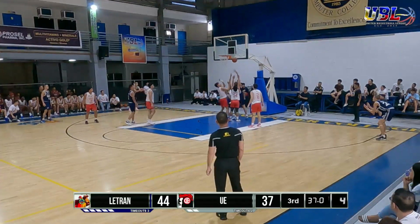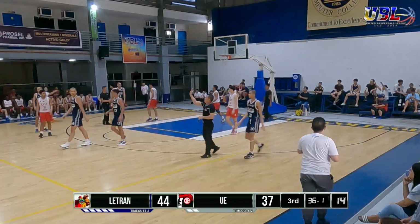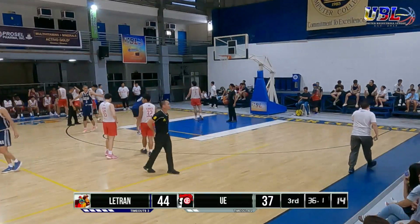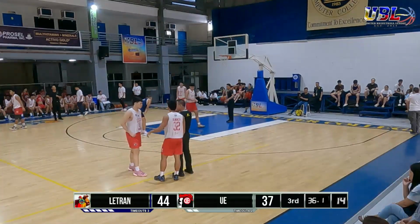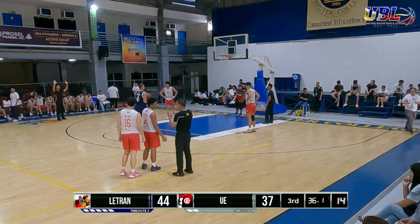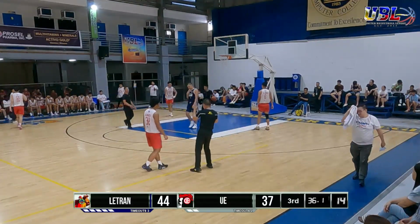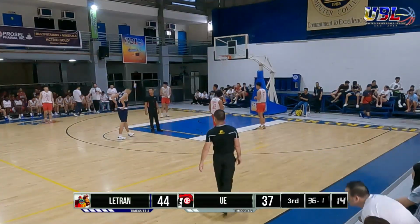Oh my goodness. Looking like he was going to go for that floater. He finds Reyes cutting through inside the paint. Going for that pass. Reyes taking it, throwing it back. He's going to shoot for 2:36 remaining. 14 to shoot for the LETRAN squad. Basti Reyes. He doesn't get the bounce. He didn't like that shot. He was not happy about that shot.